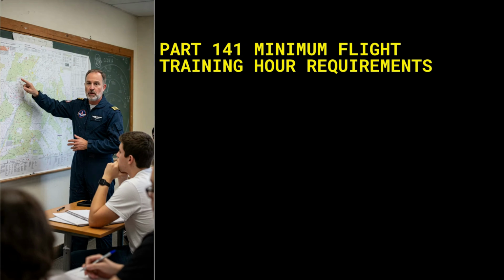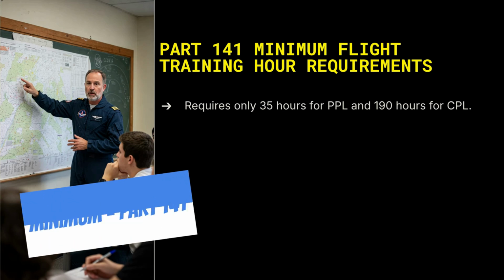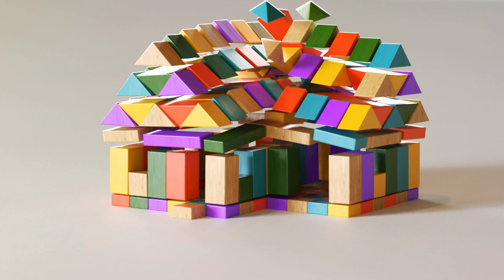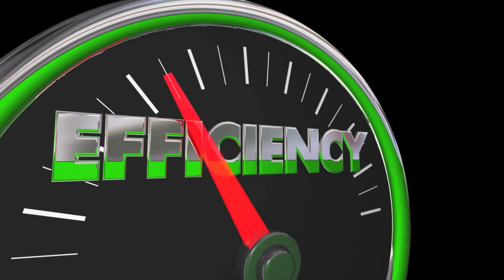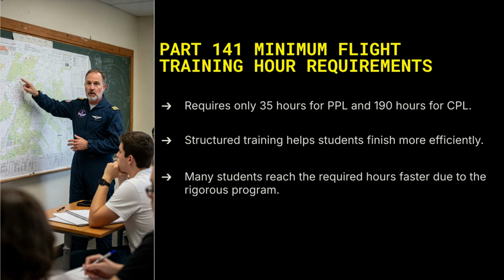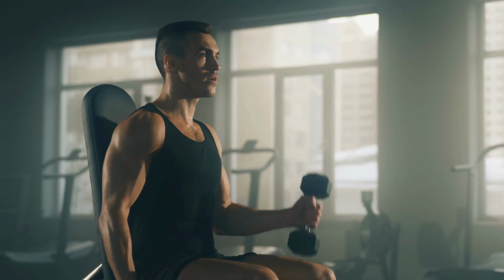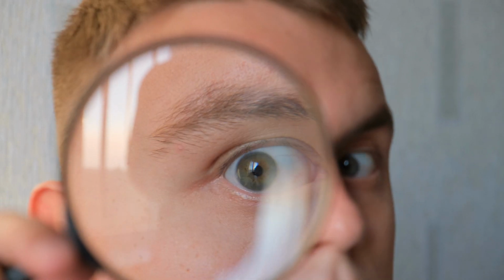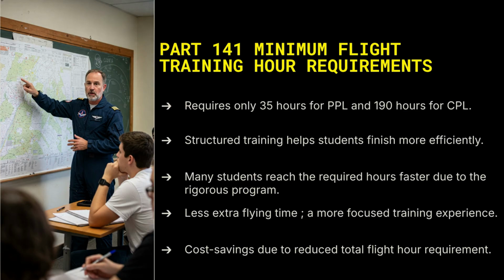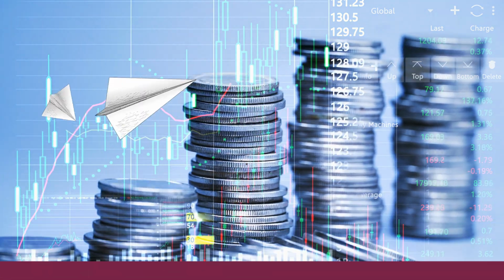Now, Part 141, on the other hand, only requires 35 hours for your private pilot license and 190 total hours for your commercial pilot license. The structured nature of the Part 141 training program is conducive to helping student pilots finish their training more efficiently. In so doing, many students end up actually reaching the required minimum number of hours faster due to the rigorous nature of the Part 141 program. By requiring less extra flying time and a more focused training experience, many students will actually end up with cost savings due to the reduced total flight hour requirement.